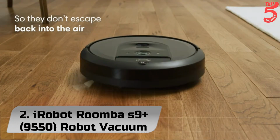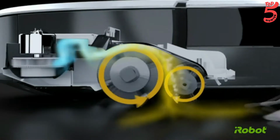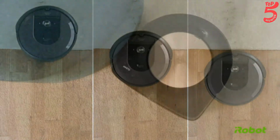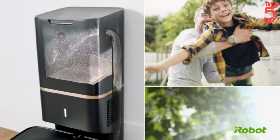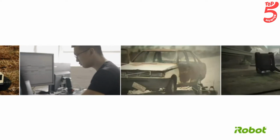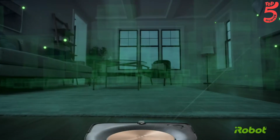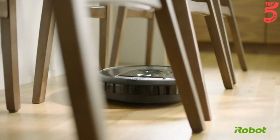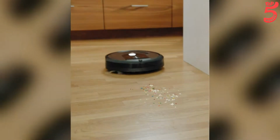Number 2. iRobot Roomba S9 Plus 9550 Robot Vacuum. In our cleaning lab tests, the Roomba S9 Plus picked up 99% of the uncooked oatmeal, sand, baking soda, and small nuts and screws we spread on hard floors. It can map and remember multiple rooms and floor plans, and it beat all other robot vacuums for quickly and effectively spot cleaning a small area.